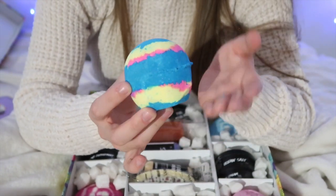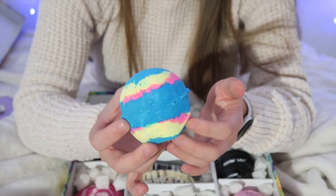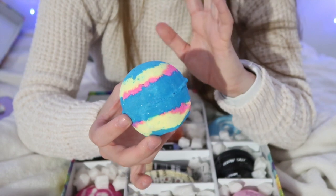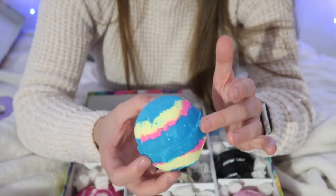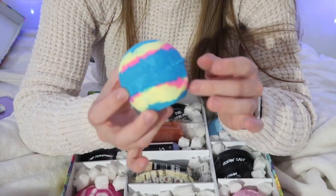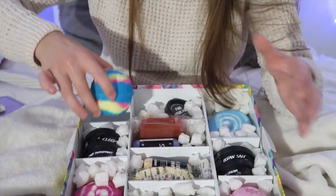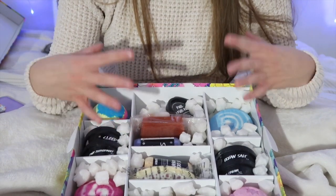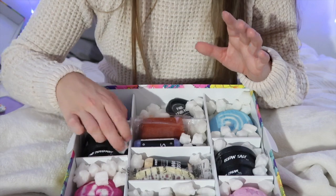Another great sort of brightening one if you're not necessarily looking for something sleepy that might put you to sleep. This is a great one to have around. I have used this bath bomb a bajillion times and I love it every single time. Again, such a Lush classic, and this brings me back to the beginning of high school days. Also, this box smells like the inside of Lush, like the store itself. That is what this smells like.